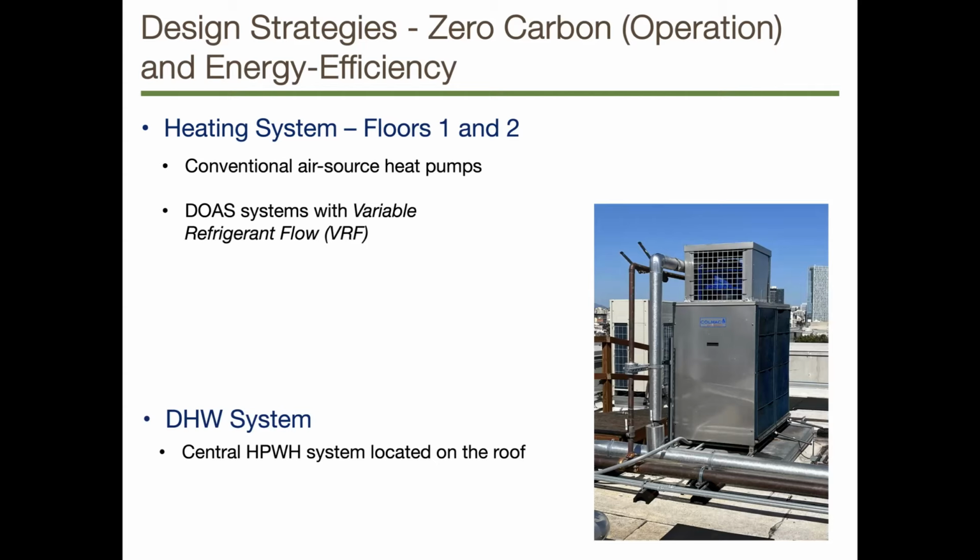The heating system for the rest of the floors, the bottom two floors, is a conventional heat pump, air duct, and so on. And the hot water didn't have to have solar thermal, as I mentioned in the first case study. So they just have a central heat pump located on the roof.